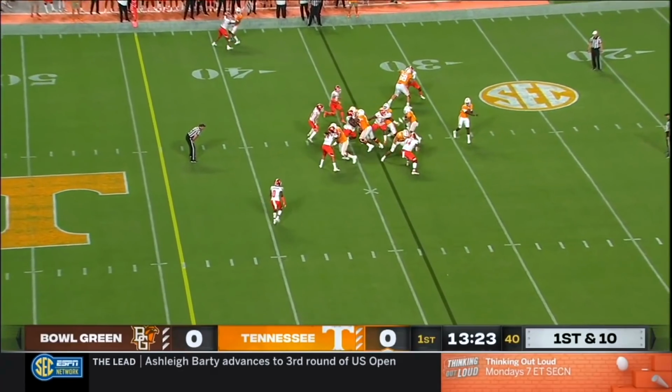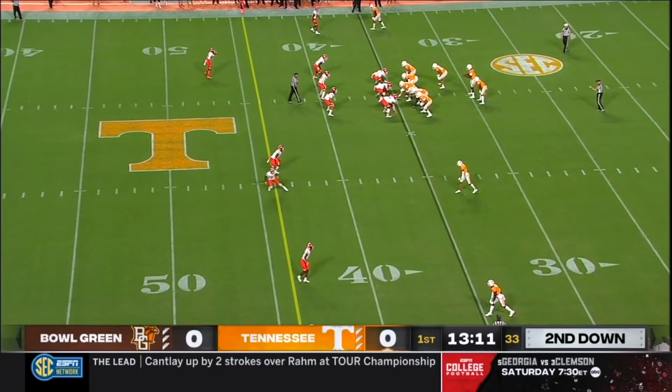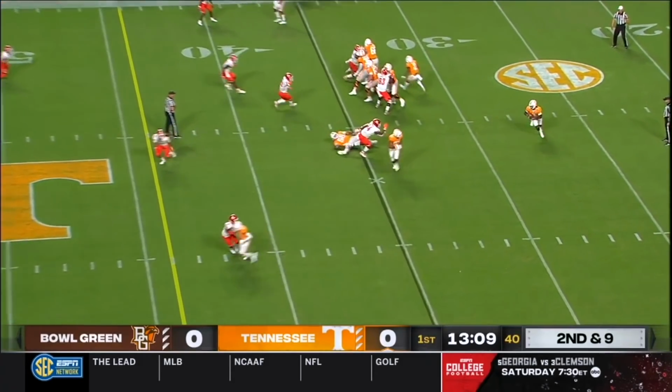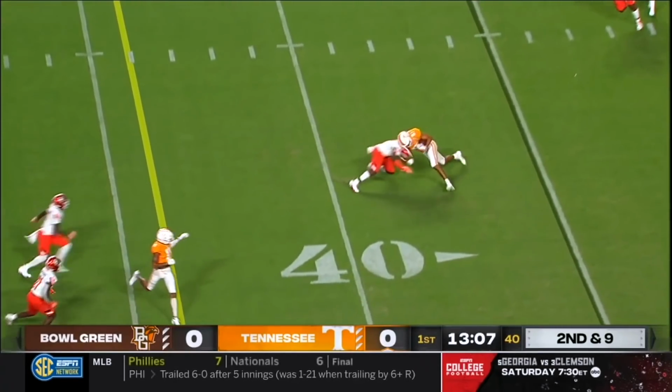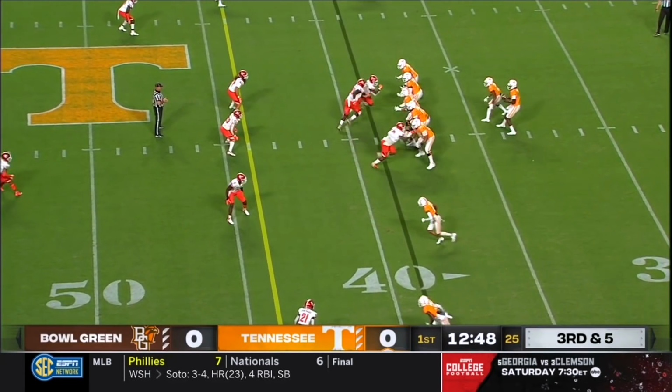Jabari Small is his tailback. And a first down, Small finds it. I tell you what, I stood at practice 10 yards away from him yesterday, and I was like, man, he looks like a linebacker. Absolutely. You'll see this offense.